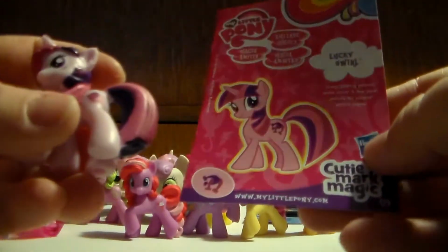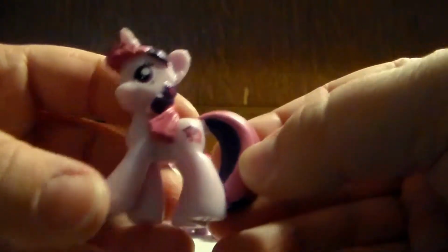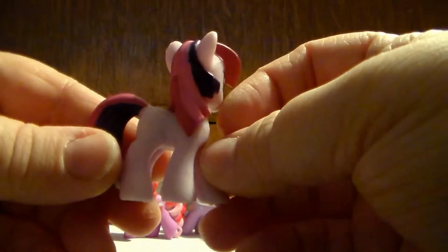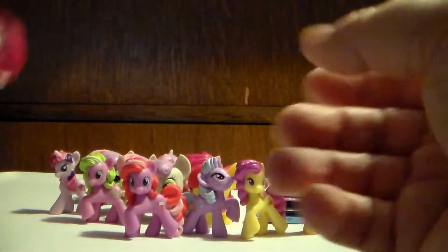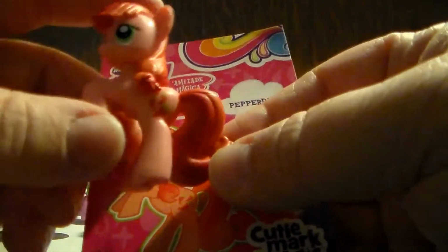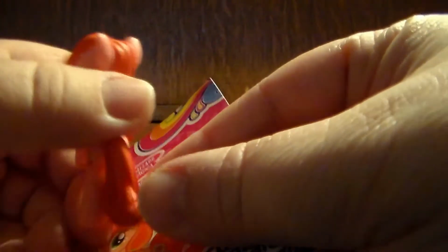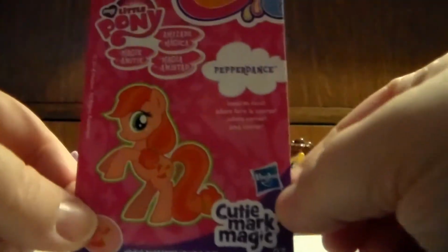We've got Lucky Swirl. There, it looks like Twilight. There she is. It's a lot like Twilight. And we've got Pepper Dance. Now this one I really wanted because it's got peppers on its booty. She's really cool. And there is her card.